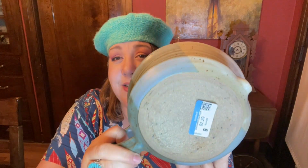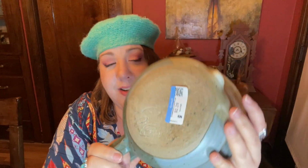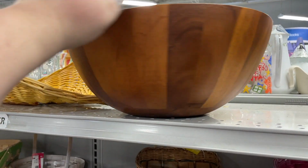It's awesome. It is artist signed. You can kind of see a signature here. And yes, I only paid $2.29 for it. How could I leave it there for that? I love pottery pieces, and I know that this will sell on eBay or the shop, but it may not make it past me or my sister. Because if you've been watching lately, you know that we're both on a pottery kick and we're kind of hoarding the pottery right now. But look at that. Isn't that beautiful?